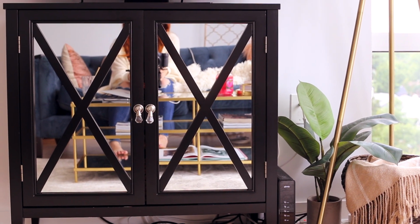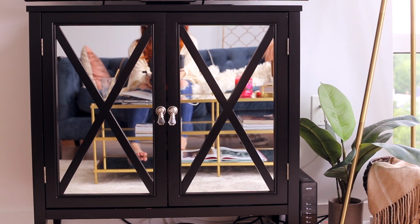One piece that I'm really proud of in this room is this ebony media center, and I got it from Target last year. I love it because I had no idea what I wanted. I knew I wanted something with mirrors to open up the room a little bit more, even though there's a giant window there. And I knew that I didn't want it to be white because I was afraid that would look shabby chic, and nothing about me is shabby, so that's not really my style. And I knew that I didn't want it to be gold or brass because I have so much of that in my living room already.